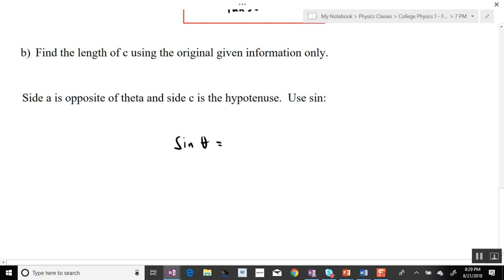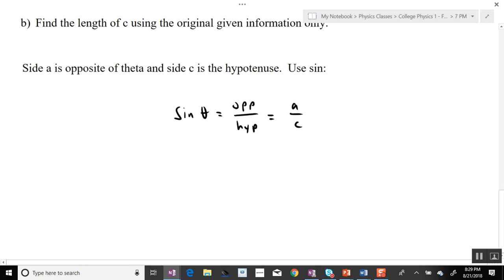I do occasionally write too fast and write something down wrong every once in a while. That happens. So if I write something down wrong, just let me know. The sine is the opposite side divided by the hypotenuse. That's the definition of sine. For this case, the opposite side is A, and that's C.